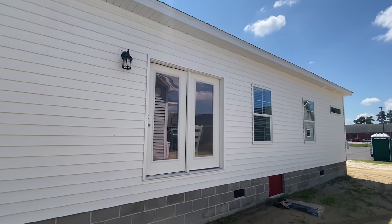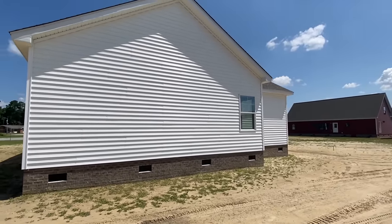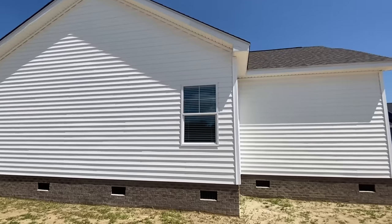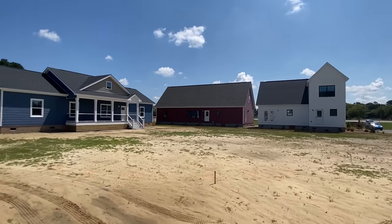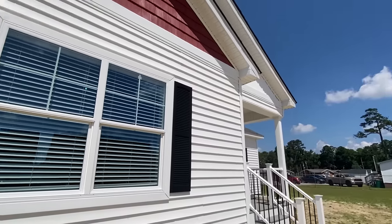So we've got these doors right here. Let's see what we got here on this corner. As you can tell, we've got the really big roof pitch on this house. Now I'm gonna make my way back around. We just made a whole loop around that house. This house right here, multiple levels on it. Yeah, I'm gonna be touring all these homes, so y'all stay tuned to the channel, okay?